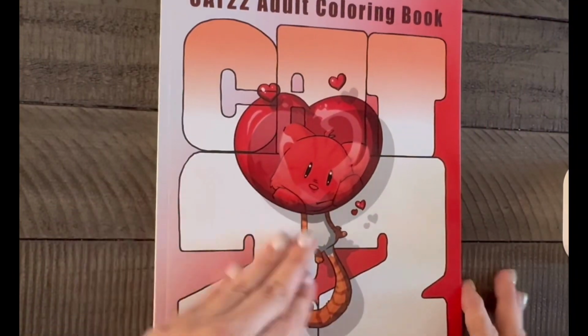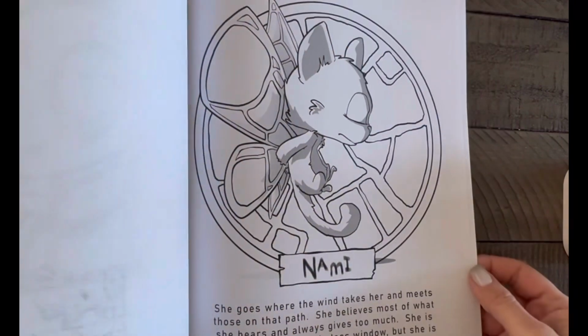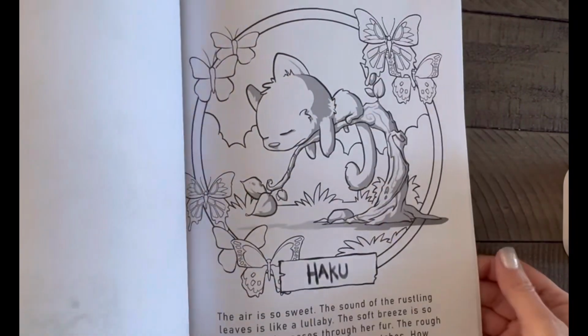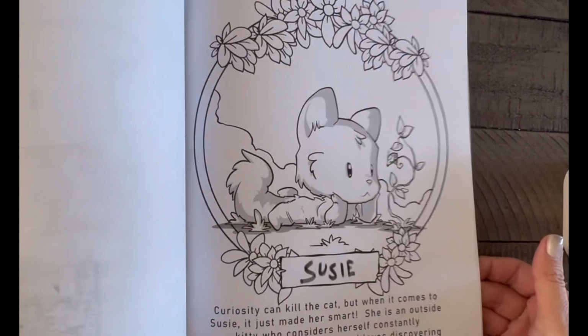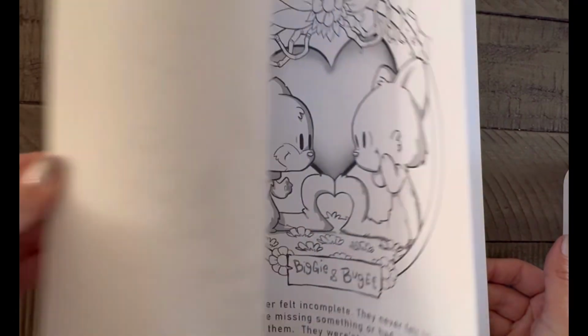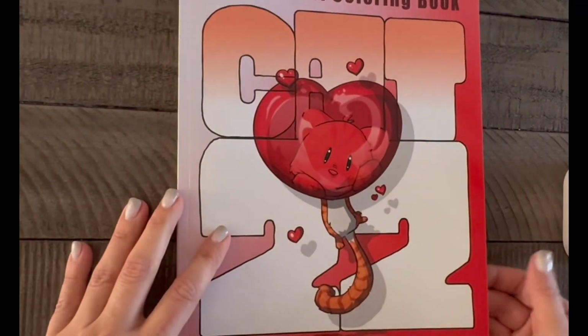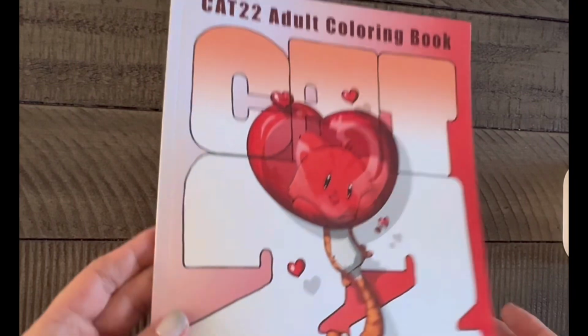This one is by, and I just thought this book was so stinking cute. So I needed to have this book so that I could color. So I'm looking forward to coloring in this. Right, just cats. Cat 22, come on, can't beat it, right?